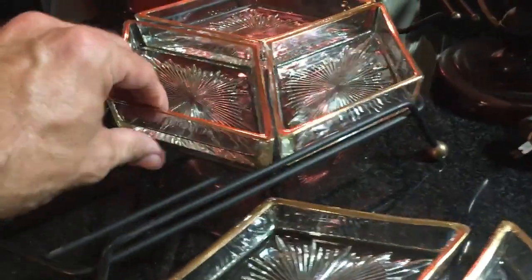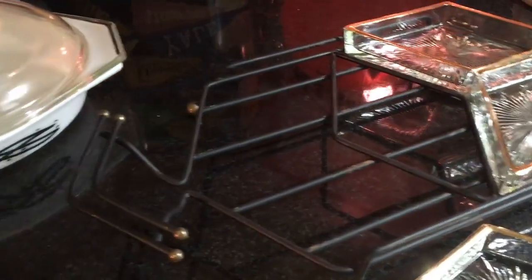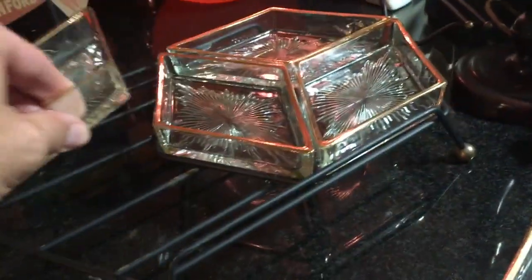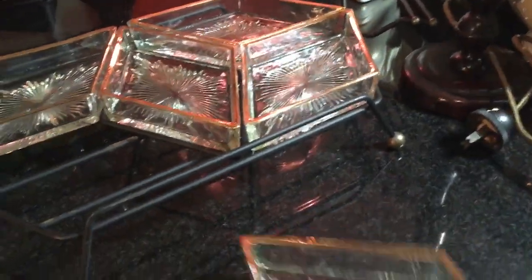Now, none of it's marked. I don't know who made it. I would have to do a lot of research to figure out who it is. Do you guys know? Anybody know who made this? I love this metal rack. Definitely mid-century. And I'm going to just go crazy and ask like 45 bucks for this.